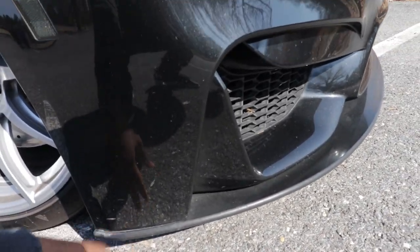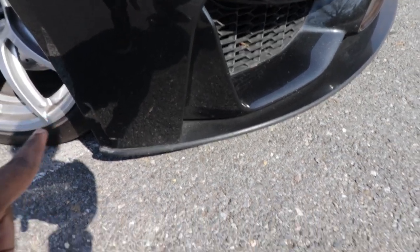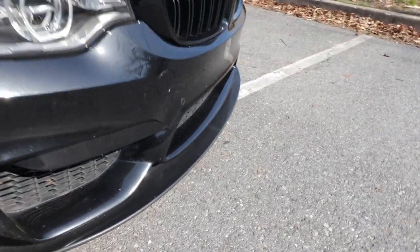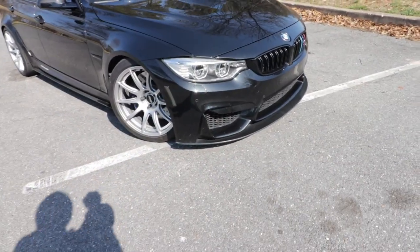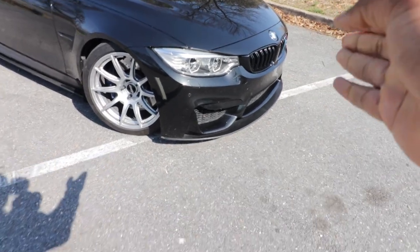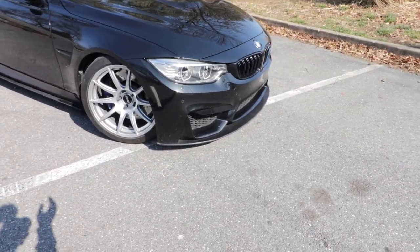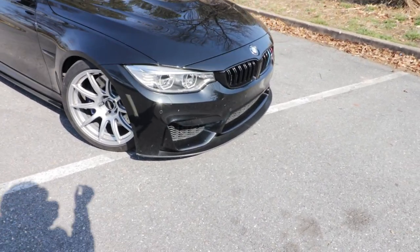Now, on the front of the car, I have this magnificent lightweight front lip. Now, this lightweight front lip, I decided to go with this one instead of any other front lip because it is durable. I mean, I purchased this car 2 years ago, and I think this is probably one of the first mods that I've done on the car. And man, many times I scraped the bottom and it hasn't broken yet.